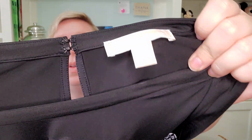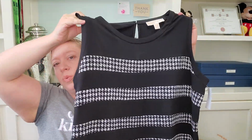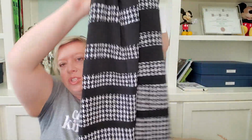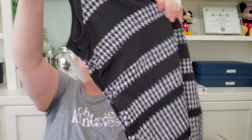Okay, my last plus size item that I picked up, was super happy to grab. This is a Michael Kors. This is not new with tags, but because it was a plus size, it was a 3X. And this really, really cute, lightweight dress has stripes of the black and white houndstooth in it all the way down. I think it's gorgeous. I love it. If it was my size, I would keep this. And they wanted $30 for it originally.